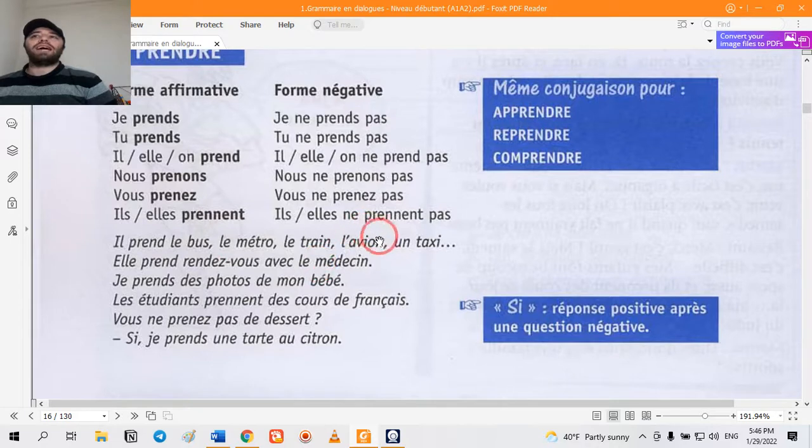Je prends l'avion, the airplane. Je prends un taxi, or il prend un taxi. He takes a taxi. So prendre le bus, prendre le métro, prendre le train, prendre l'avion, prendre un taxi.